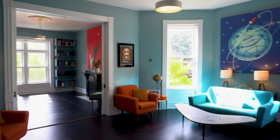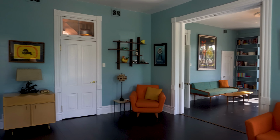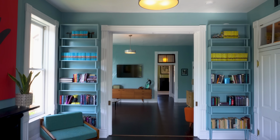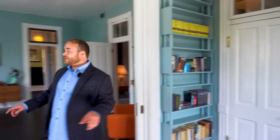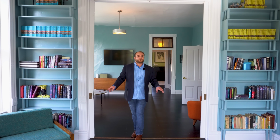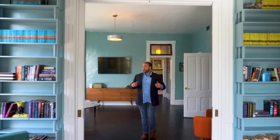Now leaving the stair hall, we come into the sitting room, and this is just really beautiful. There are these amazing pocket doors. There are transoms above the window. So coming through this set of pocket doors, once again, absolutely gorgeous, we come into what's set up as another sitting room. And before we leave this space, check out these really amazing bookcases. They kind of have mid-century modern vibes, but they really kind of go with this space. So let's continue on this way.